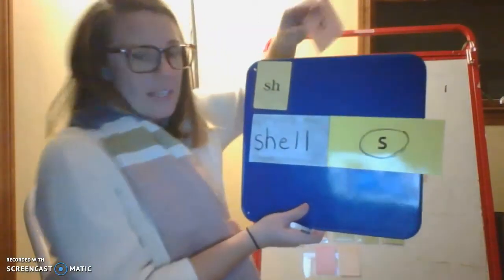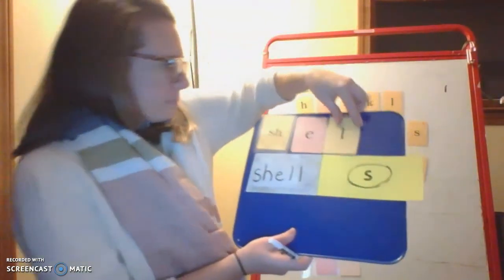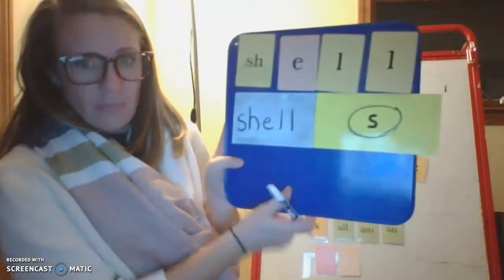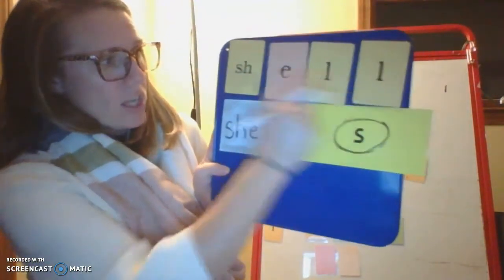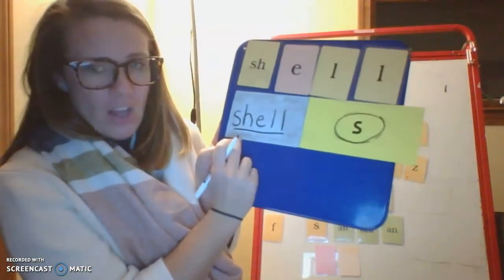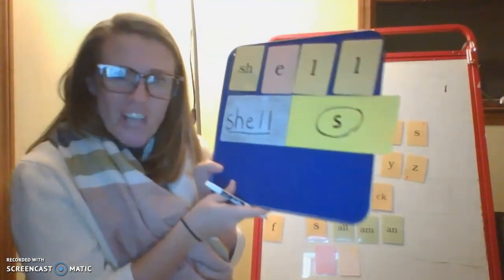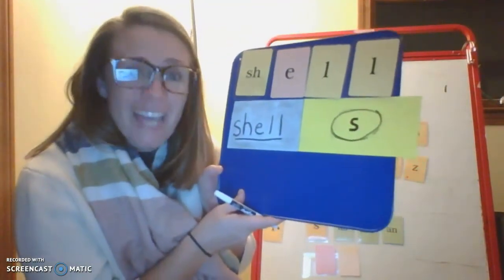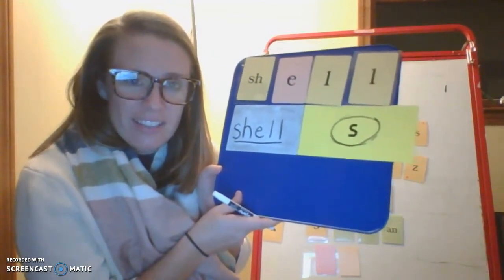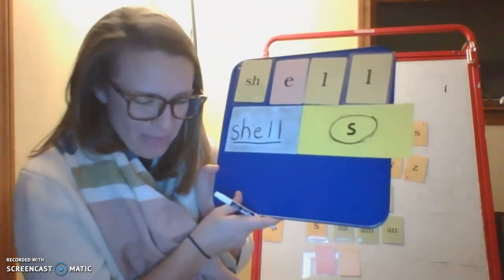What does my word say? Can anybody read it for me? What's the base word? Shell. Here's my base word. Shell. Shells. What are shells? Yeah, like seashells. Have any of you ever collected seashells? Very cool. I love getting seashells at the ocean.